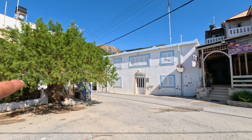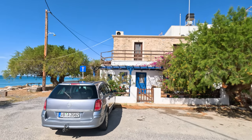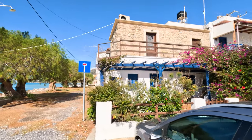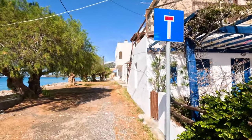We could take that street and go. There is nothing there, I already drove that way. So let's walk this way. And here we have, I guess, Airbnbs or hotels that you can rent and stay in, which is not a bad choice.